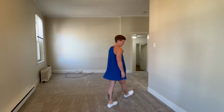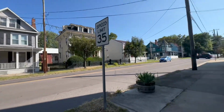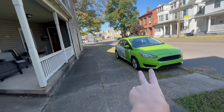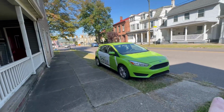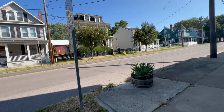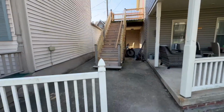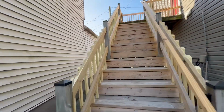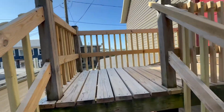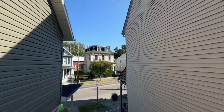So let's get started. As always, we're starting the tour outside so you can take a look at the surroundings. We're in the hub of Danville today. Now there is off-street parking here. It's kind of grassy, but it is stone area, so residents can park right here. Otherwise, if you need additional parking, you'd have to find something on the side street. When you get here, you're going to come right up the exterior steps to the apartment. You get to the top, get a lovely view of part of Danville here.